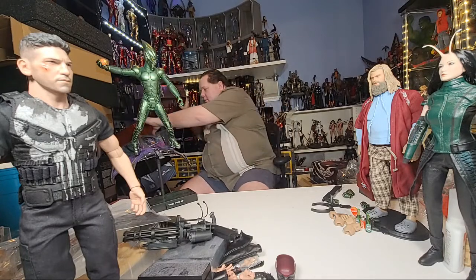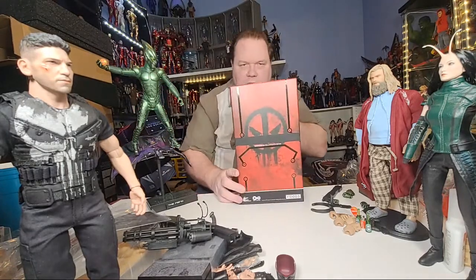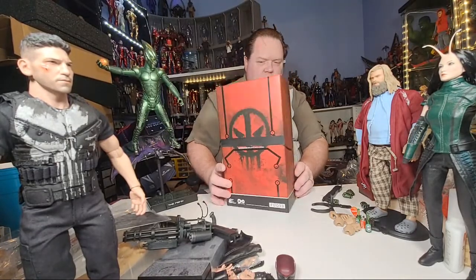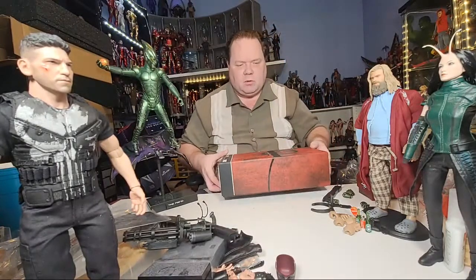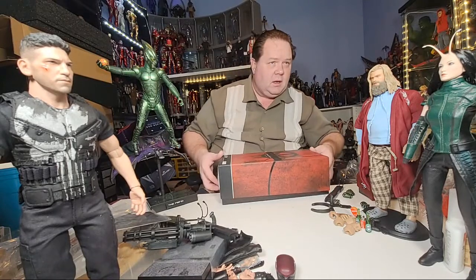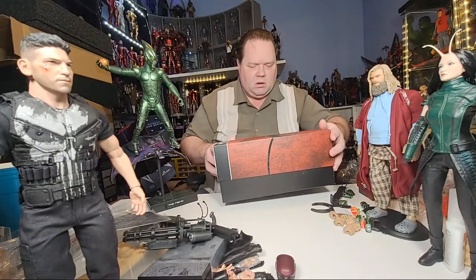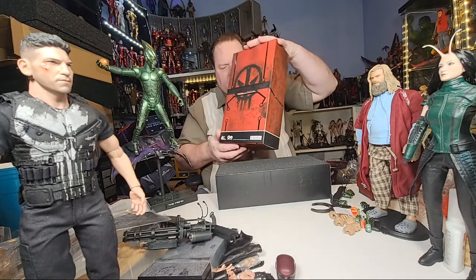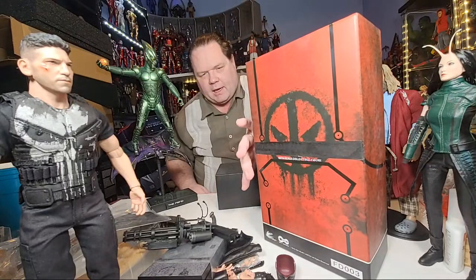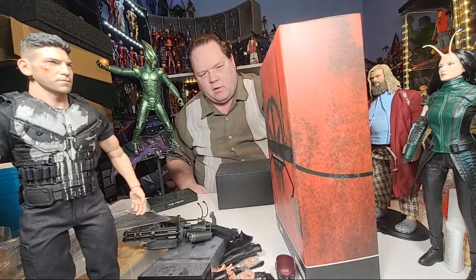Want to open this up. Deadpool X-Men Origins. X-Men Wolverine Origins. I love Deadpool. I like this box. Pretty clever. This black band on it actually is three-dimensional over it. That's pretty cool.